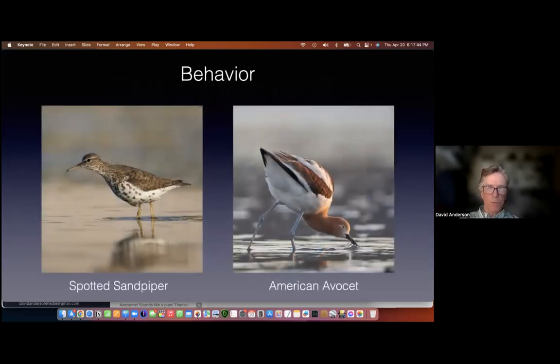Behavior. Here's another one that is really helpful in determining what a species is. On the left side, we have the spotted sandpiper. The spotted sandpiper has this unique behavior where it bobs its butt up and down very fast. It looks like it's doing a dance, and that's just the way it moves and feeds. So I can see that from a quarter-mile away without binoculars and go, oh yeah, that's a spotted sandpiper, because it's really the only shorebird we have that does that.